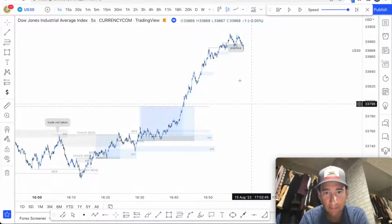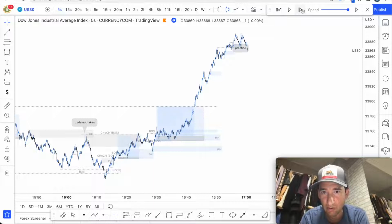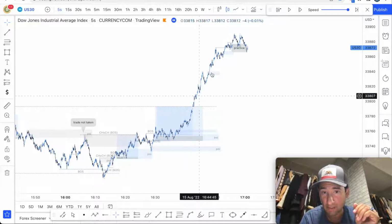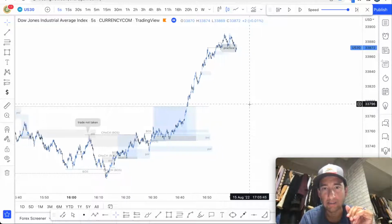But again, I say this always: you can never be too greedy in the markets. Always take what you reasonably want to take and get out of the market. Don't be greedy and stay in the market. I could have taken more partials here and let the rest run. I could have done that as well and let the rest go to break even, for the safer side. And that's it, guys.